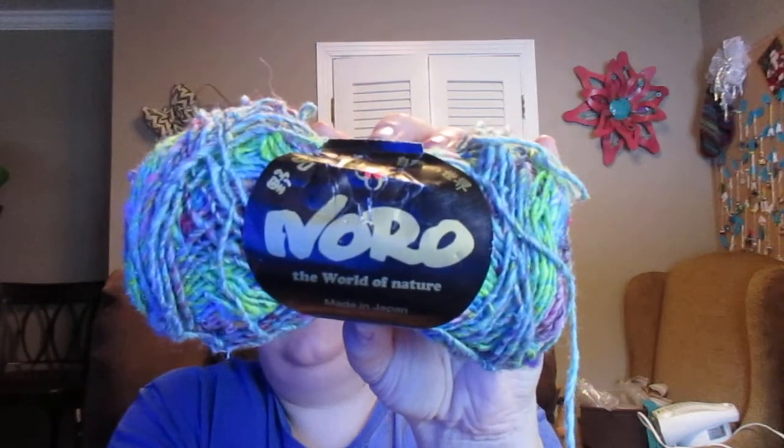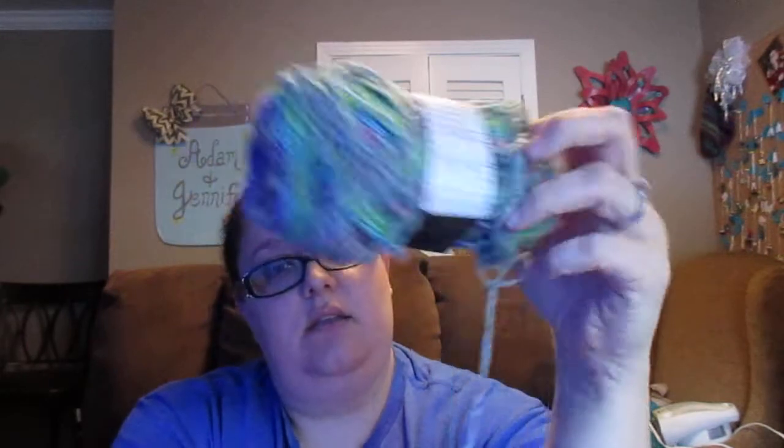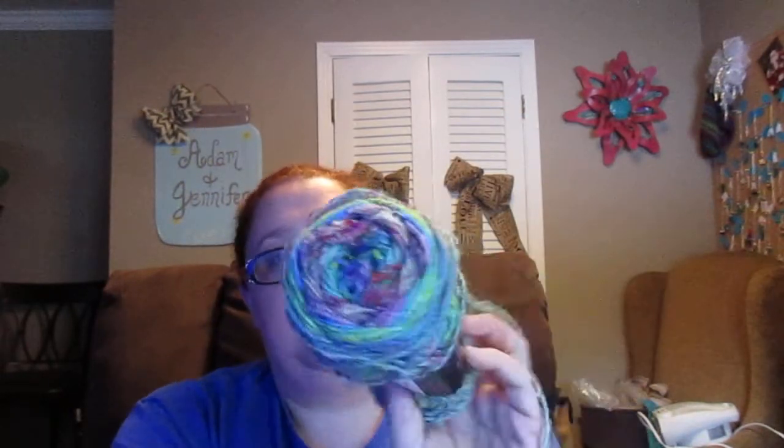This is Noro, and it's called Kuromo. I don't know if that's the color name or the style of yarn. But it's pretty. It's like a hand-twisted looking yarn. It's really pretty. Not real sure. If there's not another one of those in here, this one might be a little hard to find something similar to go with it. Might have to get a solid color or something. This one is one I can't even try to say. And it's hand-dyed in Chile.